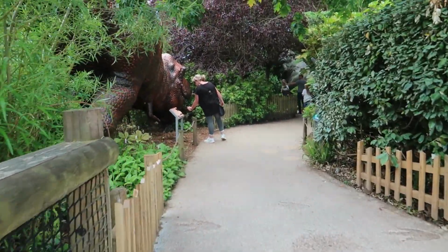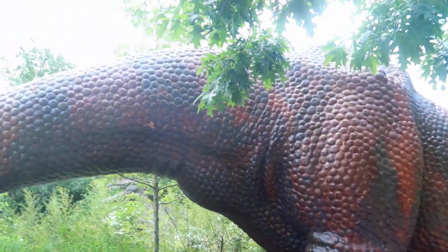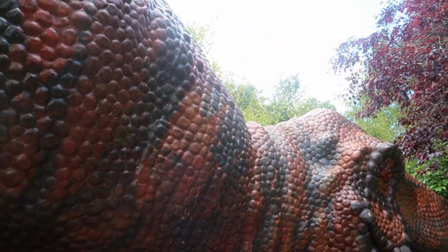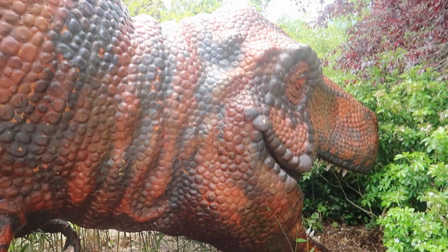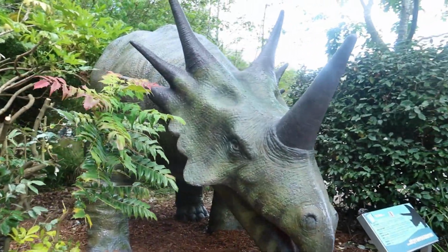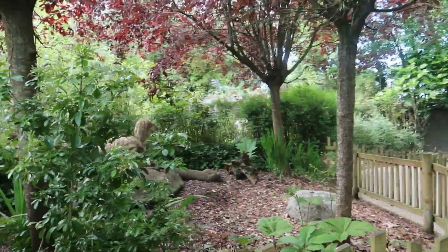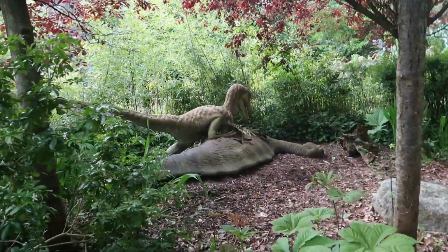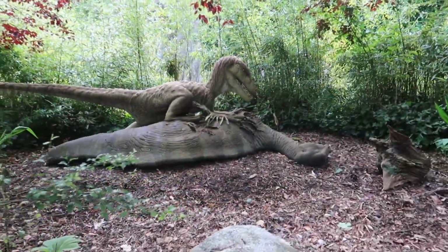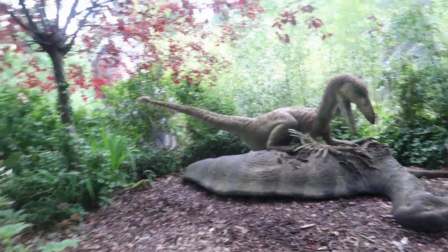Keep going on. Over here. Tyrannosaurus Rex, look at this beast. Wow, look at that. Stegosaurus there as well. Oh look, another animal feeding on another. That's a bit graphic, isn't it? A bit graphic, that.